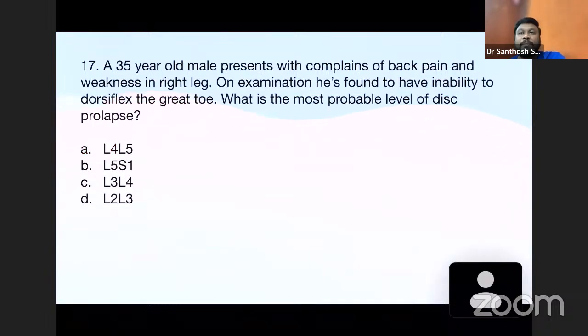A 35-year-old male presents with complaints of back pain and weakness in the right leg. On examination, he is found to have inability to dorsiflex, grade 2. What is the probable level of disc prolapse? Again, it is going to be L4, L5. Why? Because it is going to be the L5 nerve root.